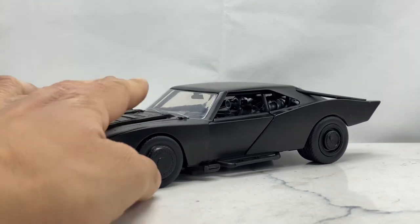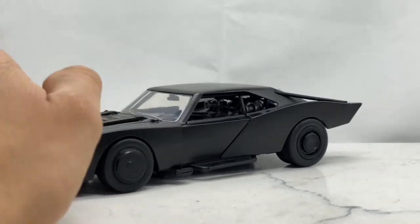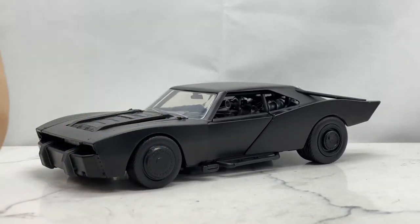So the last thing to say about this Batmobile is that it does roll, so you can roll it around and do some really cool fun stuff with it if that's your type of thing.